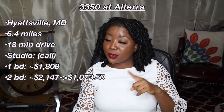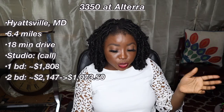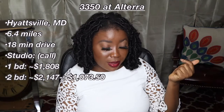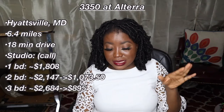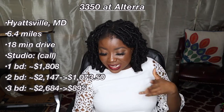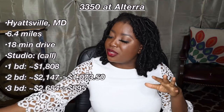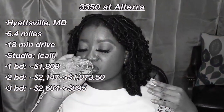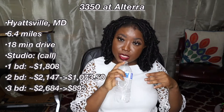Two bedroom is $2,147. Divided by two would be $1,073.50 each. Oh, this is a mouthful, y'all. Three bedroom is $2,684. Divided by three people would be $895 each. Y'all, all these numbers, and I hate math, I hate numbers. So the fact that I'm doing this for y'all, that speaks volumes, y'all.